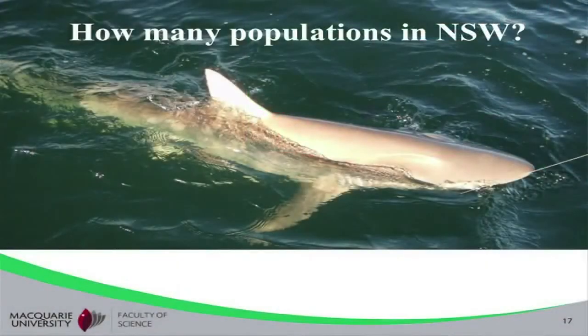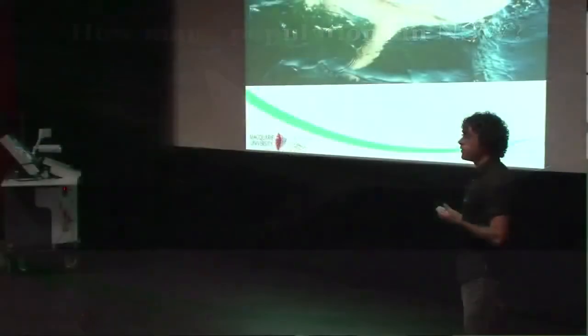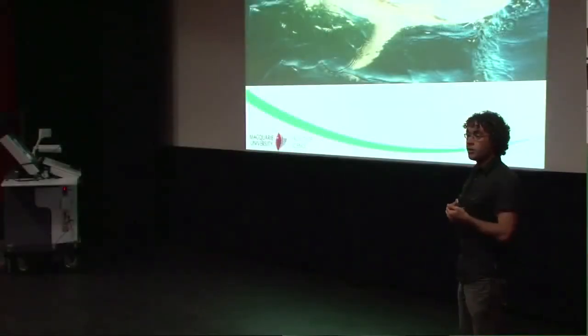Okay, so I've talked you through all my research to do with the age and growth of these species. Now, the other thing that I want to do is look into how many populations of these species there are in New South Wales waters, and this is of vital importance also to the management of these species. And I can do this by analysing their DNA.